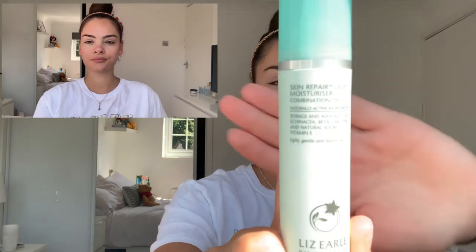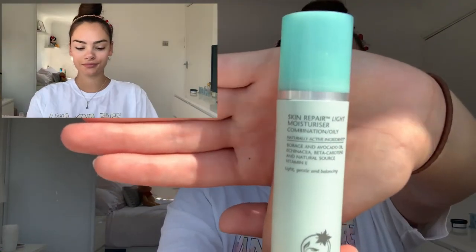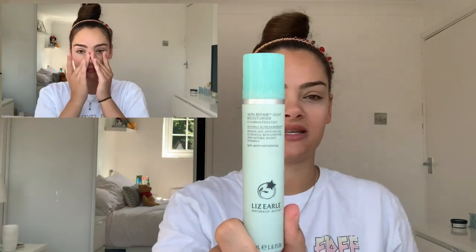And then once my face is dry, I go in with my Lizzo moisturizer. This one is a light moisturizer for combination to oily skin. Like I said, I do have really oily skin, so finding a moisturizer that doesn't either completely dry it out or make it feel like a slip and slide where it's just so oily is quite difficult. But this one does seem to work quite well. So I would definitely recommend this.